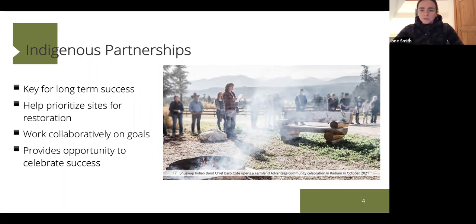We were celebrating the Farmland Advantage Program in the Shuswap Indian Band territory in the Upper Columbia River Valley. And it was a great opportunity to break bread, share salmon, and really talk about mutual priorities and mutual values around ecosystem restoration. It's not often that Indigenous communities come together with farming communities to work on projects together. So it's been really nice to highlight and showcase some of these successes.